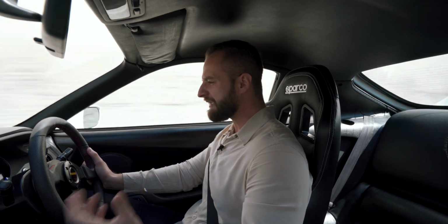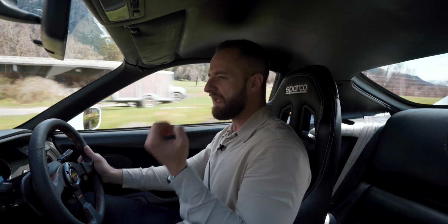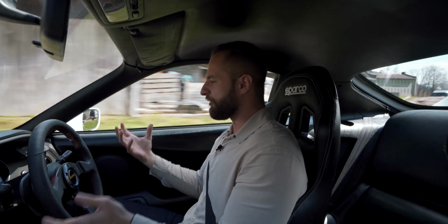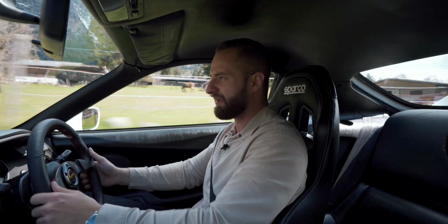It feels just surreal driving this car. It is such an incredible feeling. It's something that I've never experienced before. All of those nostalgic emotions. You feel like you're sitting in a plane and you're about to take off.